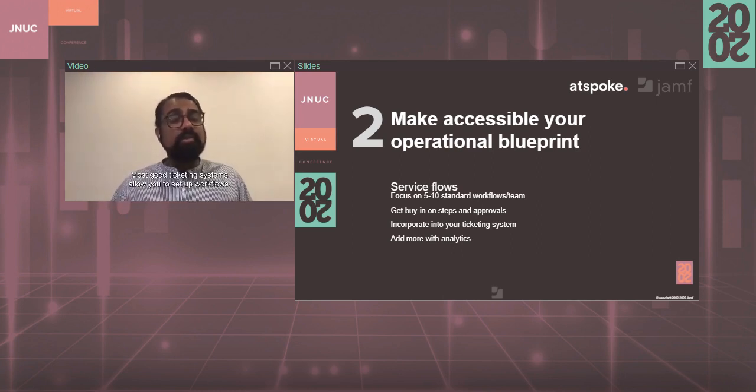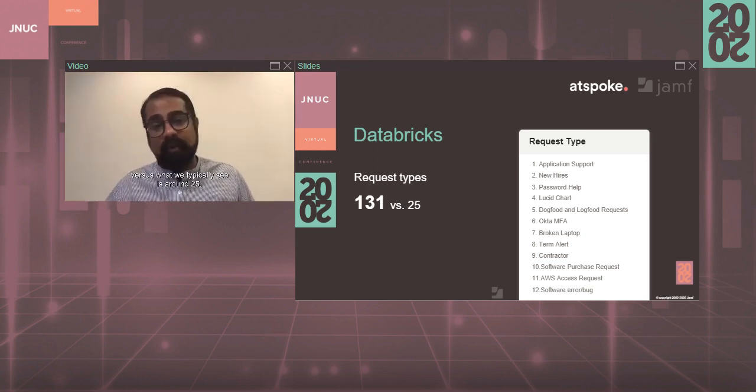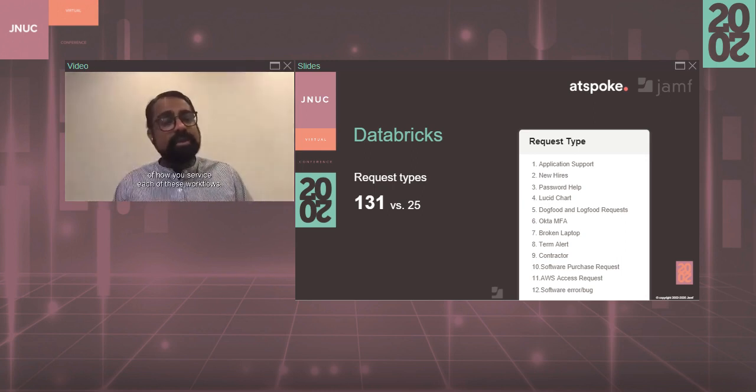Most good ticketing systems allow you to set up workflows. Now, we encourage you to start with 5 or 10 standard workflows. But when you are an advanced IT leader like Mike Hamilton, this is actually a superpower. At Databricks, using atSpoke, they have 131 workflows, versus what we typically see, which is around 25. The power of this is the operational blueprint can continuously get better and better. As they get more nuance, they're able to create more workflows and add them in. The benefit is you get more fine-grained in terms of analytics, and in terms of how you service each of these workflows.